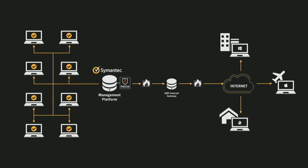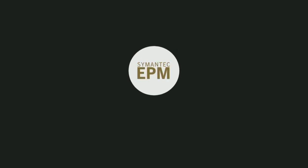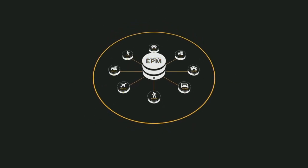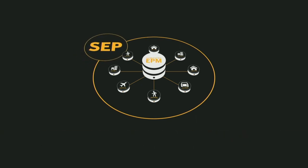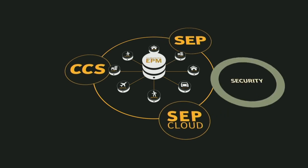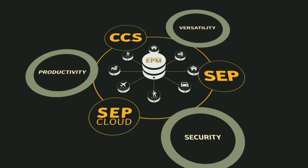Remote users get the same software and patches as all other users, and do not disappear from your purview regardless of how often they connect to the corporate network. With Symantec, all users are managed the same, whether working at home, on the road, or anywhere in between. Symantec Endpoint Management further expands its value and capabilities through integration with other Symantec products, including Symantec Endpoint Protection, SEP Cloud, and Control Compliance Suite. Symantec Endpoint Management solutions strengthen endpoint security and maximize user productivity with the versatility you need in today's rapidly changing world.